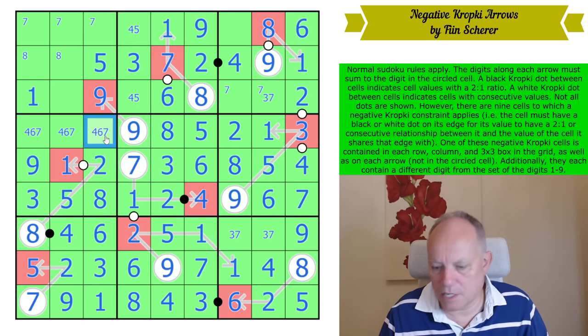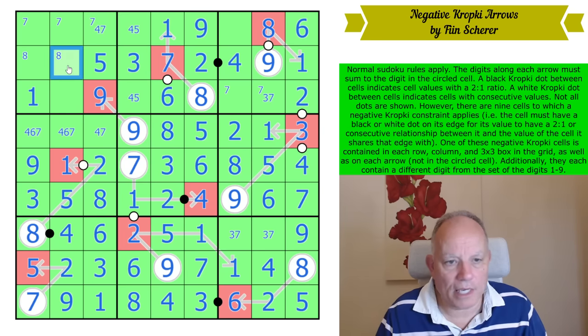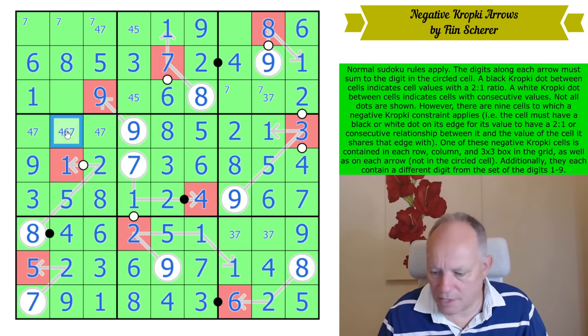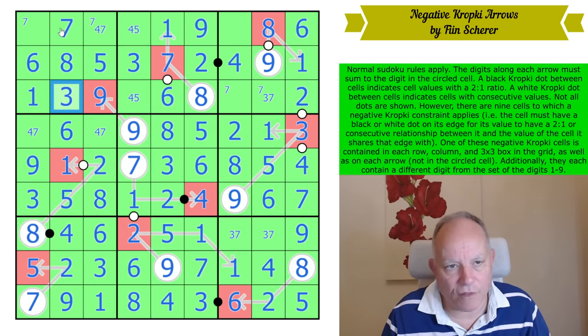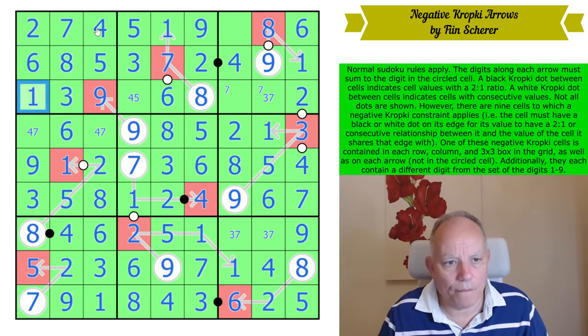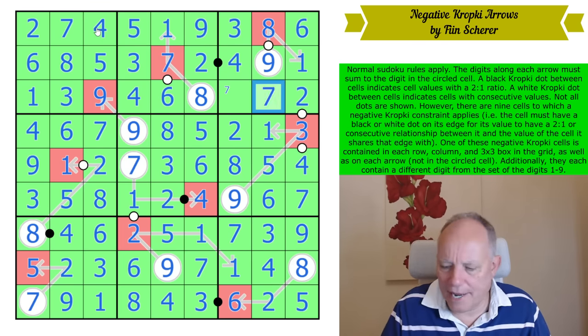5, 9, that's not 6. We've got 4 or 7 at the top, not governed by the rule. 6 and 8 here, we can fill those in. That's not a 6, so this is 6. Up this column, we've got a 3, 7 pair, but we know that 7 has to be at the top. Yes, we do. I didn't remember that. Good thing for the pencil marking. 2 in the corner. 7, 4, and we're finishing off now. 3 there, 7, 3. What an interesting puzzle.